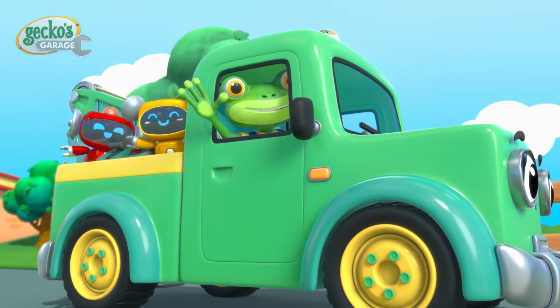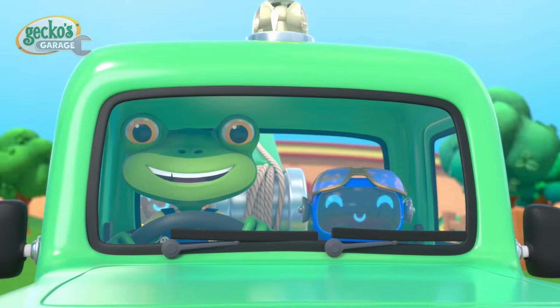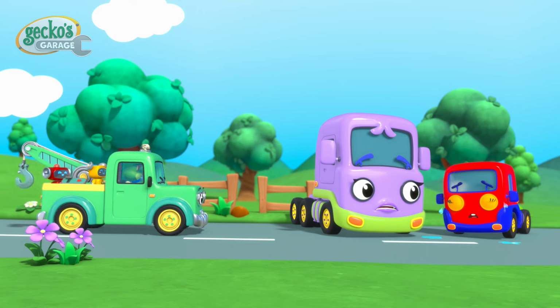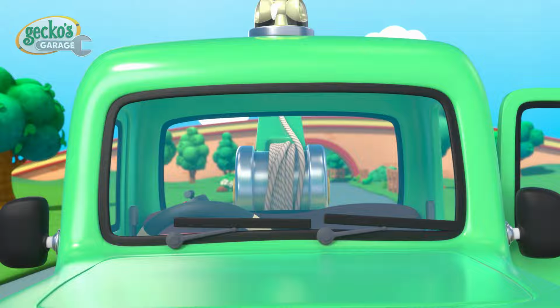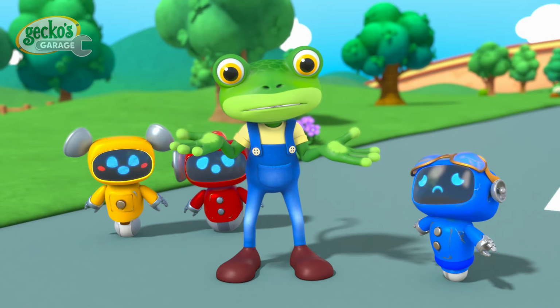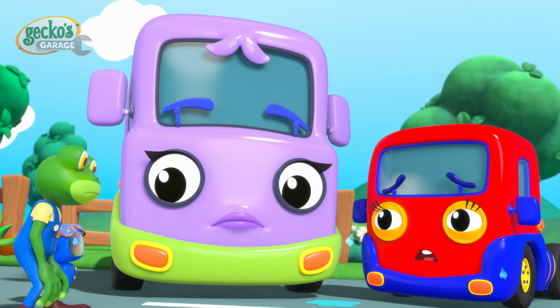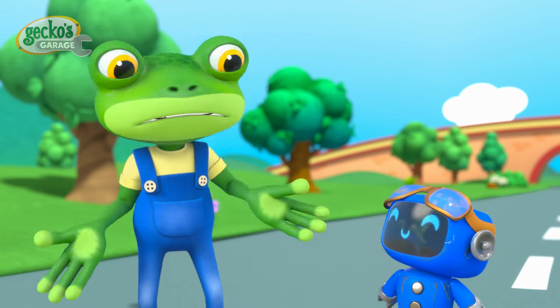Hello, everyone! Gecko here! We're just on our way home. What? It's Baby Truck! What's that, Baby Truck? You've lost your dummy. Don't be upset. We'll find it for you.